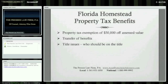Now I wanted to talk about the homestead property tax benefits, which we just mentioned with O.J. Simpson. So how that works is if a property is your homestead, you can get up to $50,000 off the assessed value on the property, and you pay tax on the assessed value less that $50,000.